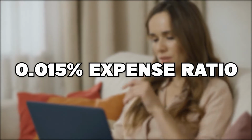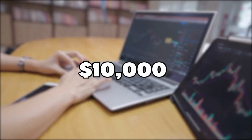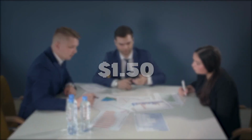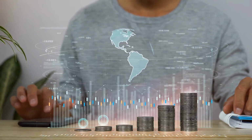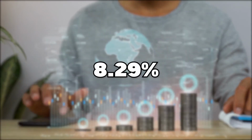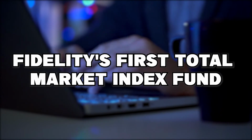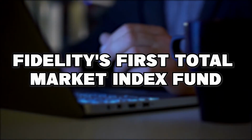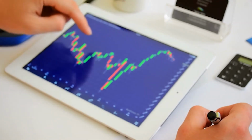0.015% expense ratio. Therefore, if you have $10,000 invested in the Fidelity Total Market Index Fund, Fidelity effectively charges you $1.50 to administer the fund. Since the fund's founding in 1997, its average yearly total returns have been 8.29%. Before the launch of the Fidelity Zero Total Market Index Fund, it was Fidelity's first total market index fund. Additionally, Fidelity Total Market Index Fund performs just as its name suggests. Invest in the US stock market as a whole, all publicly traded stocks with US origins.